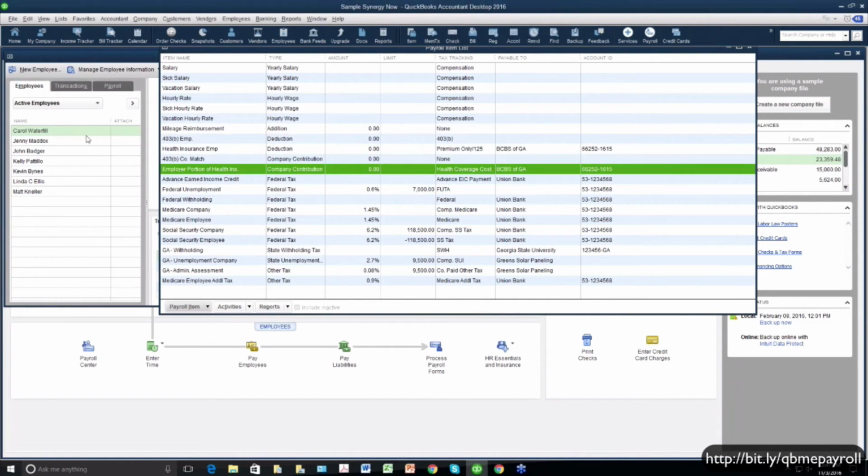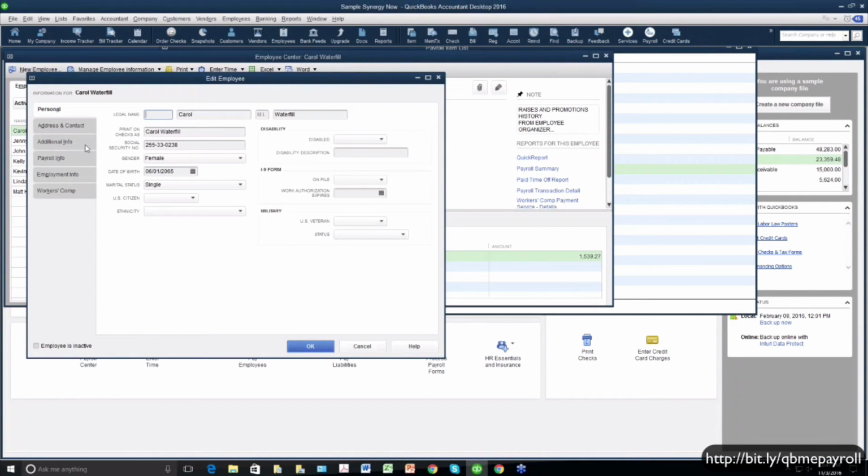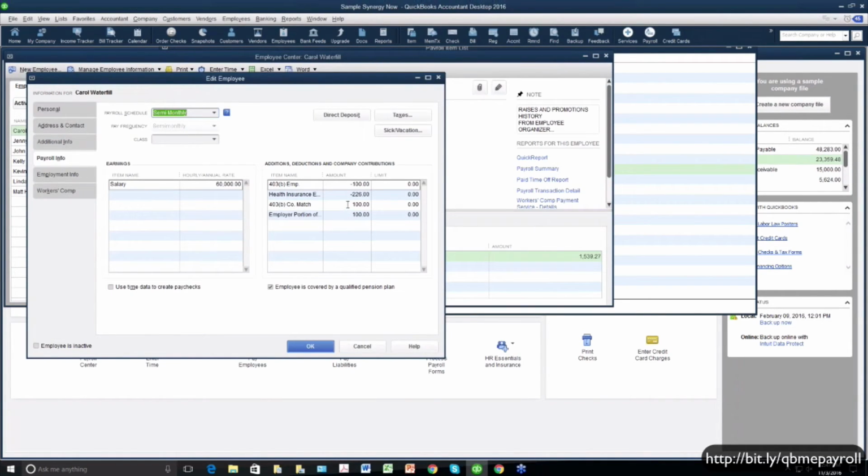And then, of course, you would set it up for that employee as well, where you put the dollar amount in. And I said that it was going to basically be $100. Here it is, $100 a paycheck. So basically what I've decided is I'm going to pay $200 a month towards their health insurance, and then they're paying the rest. And that's what I usually see.